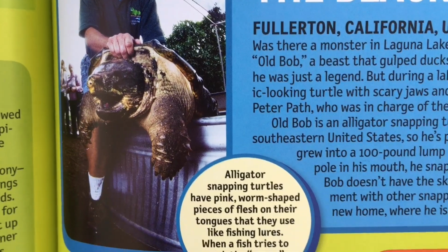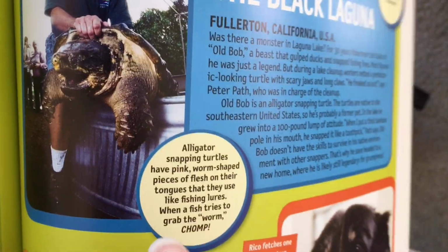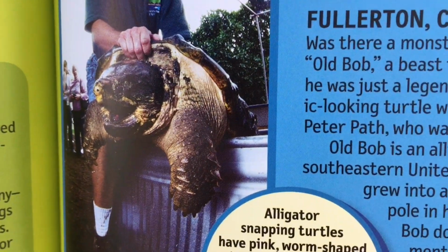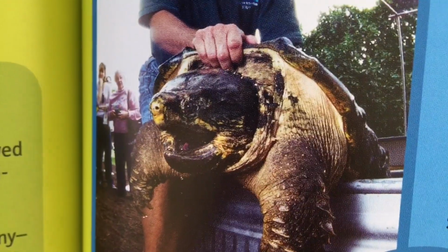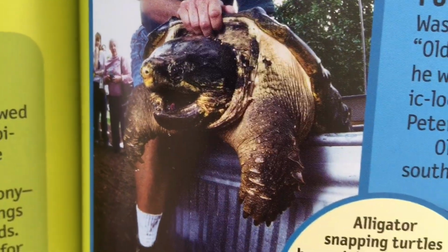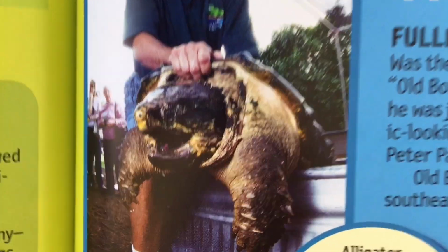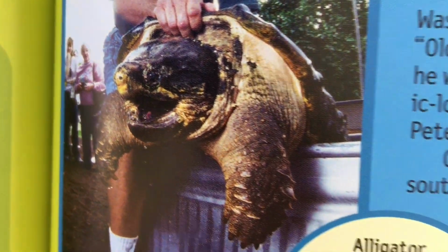You might wonder, why are they called alligator snapping turtles? Well, they catch fish. Maybe, I don't know why they're called alligator, but it says here that they have little pink worm-shaped pieces of skin on their tongues that look like, well, tiny little worms. They open their mouths and they wriggle around, and fish swim in and think they're going to eat a worm. And then when they get close enough, chomp. The snapping turtle grabs them. Wow, look at the size of that mouth. That's huge. Old Bob. I'm going to stay away.